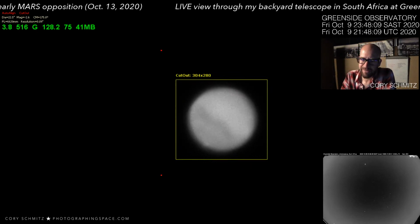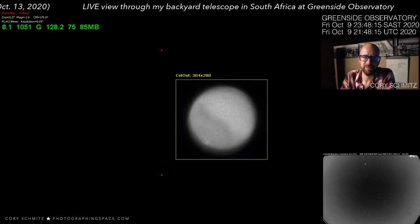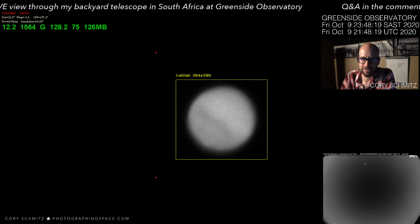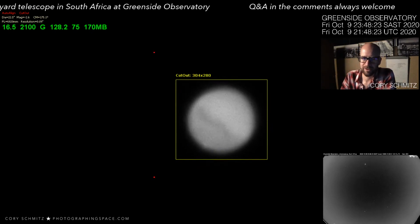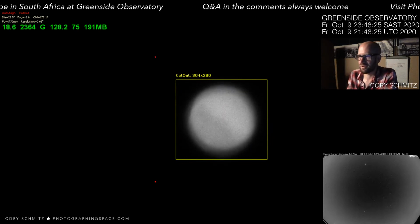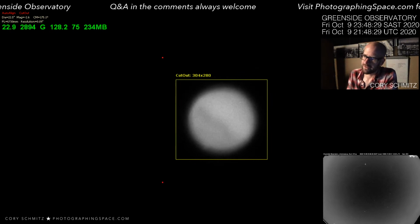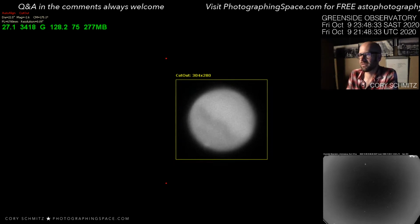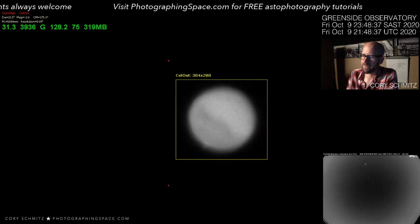Bill, what mount am I using? The tracking looks good, you ask. Well, it's actually a pretty old mount. It's a Celestron CGEM DX. It's really big. It's in bad need of a tune-up, kind of like these seeing conditions. In bad need of a tune-up at the moment. Wow. Let's see if I can tighten this up. Not great.